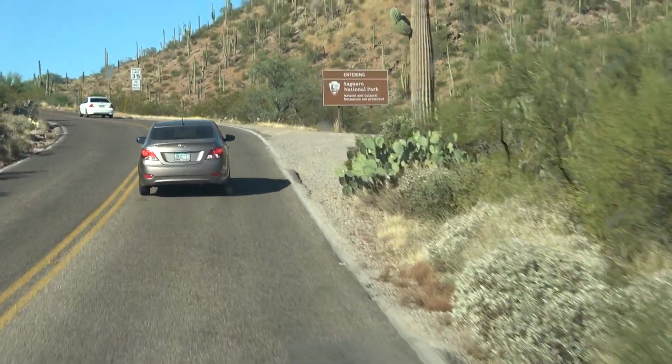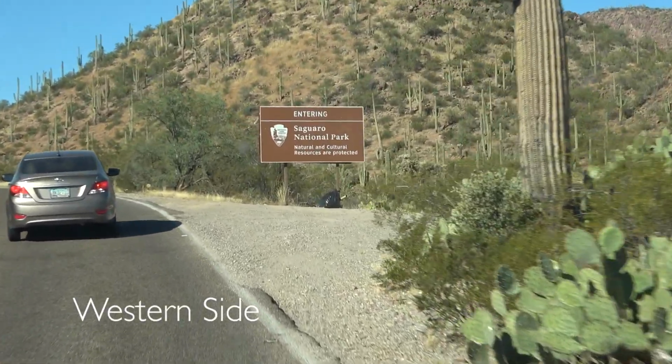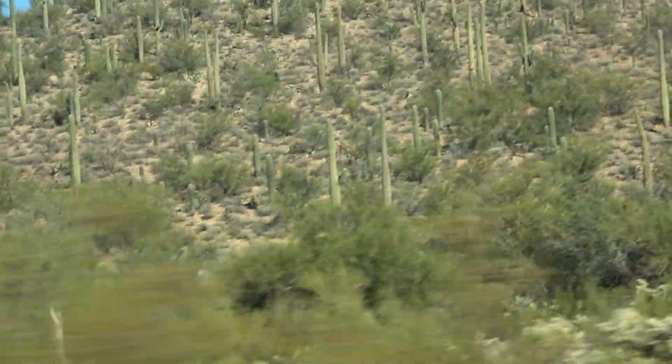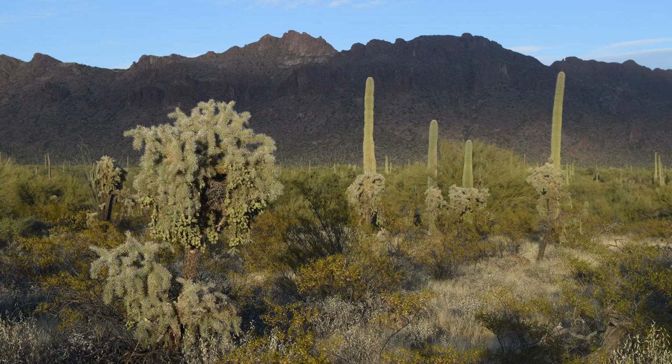Saguaro National Park is divided into two sections straddling Tucson, Arizona. This is our first time to this area. Join us.